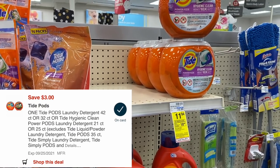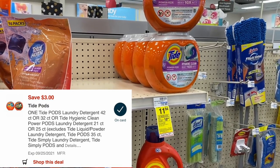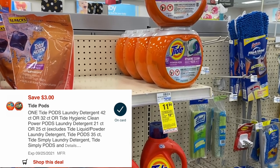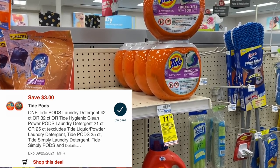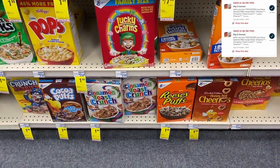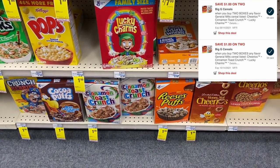To make this deal really easy, I'm going to do it all digital, and I am going to grab one of these Tide as well. So these are $11.94. I'm going to use a $3 digital coupon that will make it $8.94. I'm gonna need a filler item for this transaction to bulk it up just a little bit more, and I'll explain why in just a second.